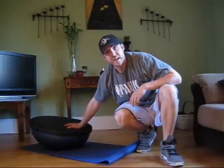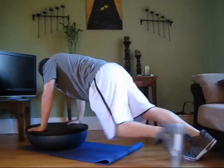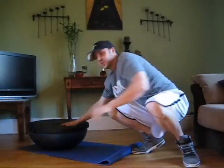So running those legs in and out, we'll show you one more time. Nice and flat, switching. Okay, and we're switching those. It's called a rock climber because it's supposed to look like someone running up a really steep hill.